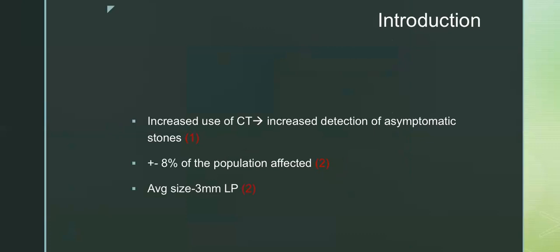Okay, so just introducing it. Quite a lot of the stuff has been said in the previous presentation, basically about the type of factors. But essentially, the increased use of CT has made incidental detection of asymptomatic stones quite common, with an estimated occurrence of around 8% of the population being affected. So despite the frequency of asymptomatic stones, the average size is only 3 millimeters, and they are generally located in the lower pole.